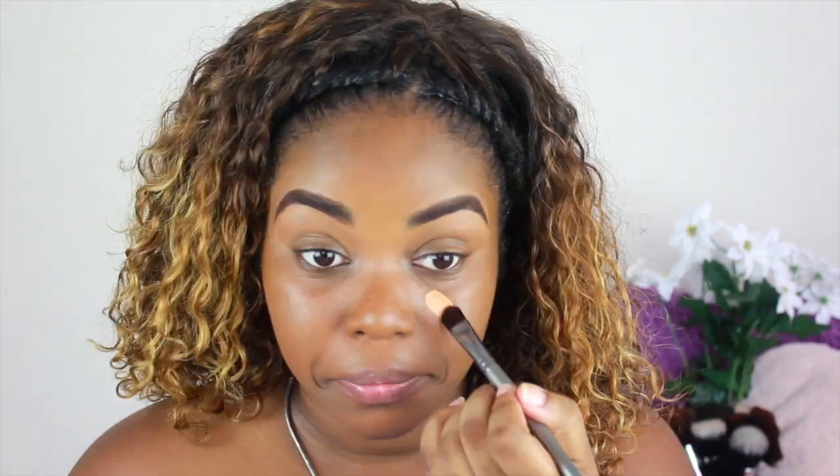And I feel as though my foundation application is so much smoother. Look at it. And it's like glowy. When I put on my foundation all the other times, it never comes out like this. And I really feel as though it has something to do with how I just applied it. So try it on and tell me how it works for you.